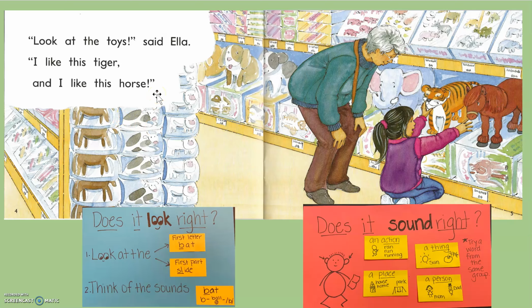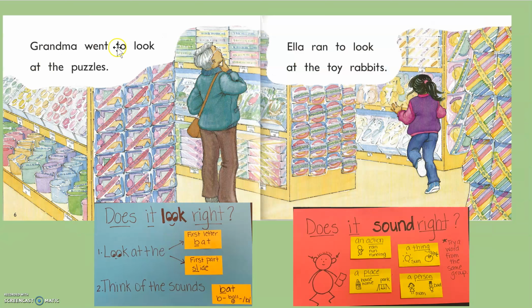Right. Okay, let me go back and reread. Remember, that's what good readers do. I like this tiger, and I like this hamster. Better? Thumbs up, right? Okay, good. Let me keep going. Grandma went to look at the puzzles. Ella ran to look at the top rabbit. Wait a minute. I know that doesn't sound right.